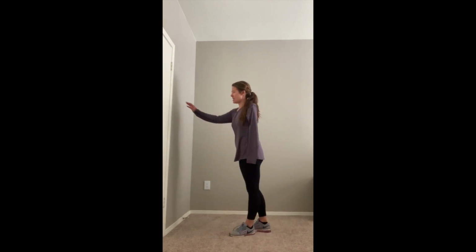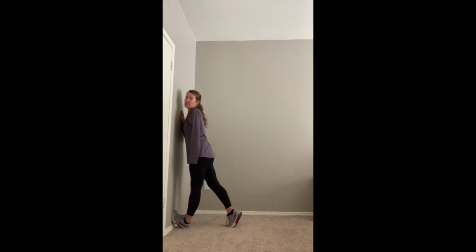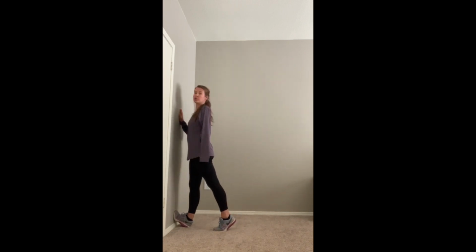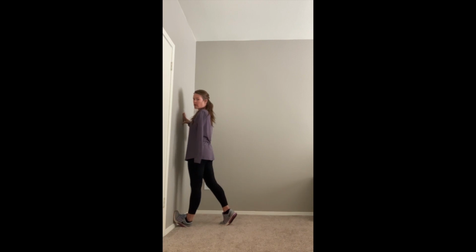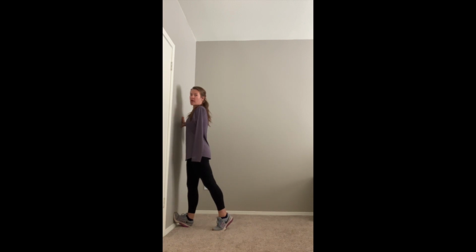And our last stretch, we're going to just stretch our calves, and again, step towards the wall, toe up, heel to the ground, and then put your face to the wall, basically. 3, 4, 5, 6, 7, 8. And switch. 1, 2, 3, 4, 5, 6, 7, 8. And one more for each leg. 1, 2, 3, 4, 5, 6, 7, 8. And last one. 1, 2, 3, 4, 5, 6, 7, 8.